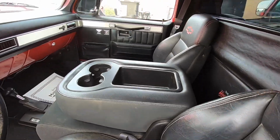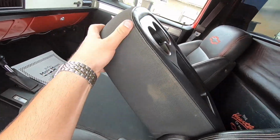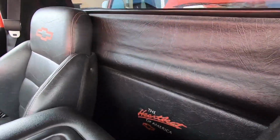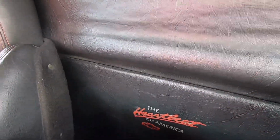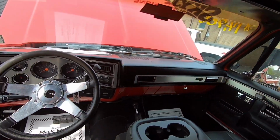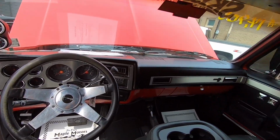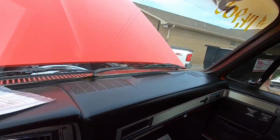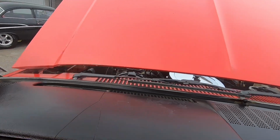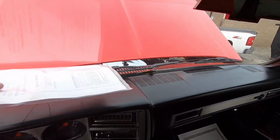All right, the console does lift up. Gives you a whole nother seat there. They paneled all this up. Heartbeat of America. Aftermarket steering wheel. The dash is in pretty good shape. It's got its cracks and stuff, but I think it's original.